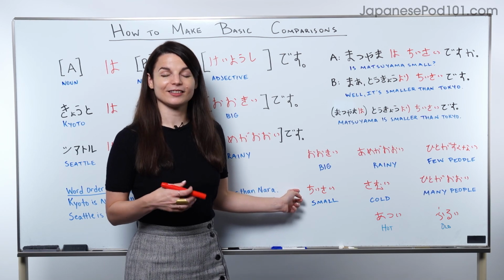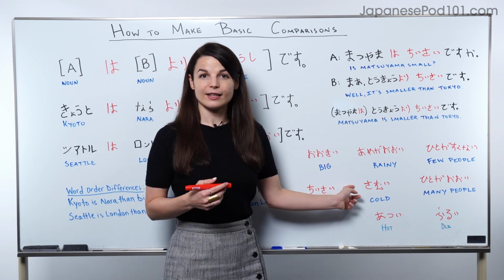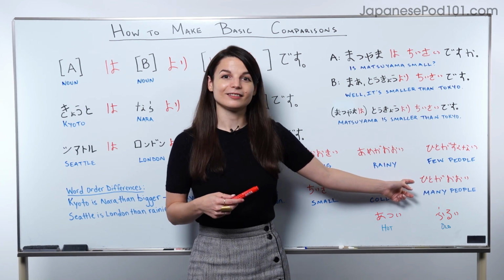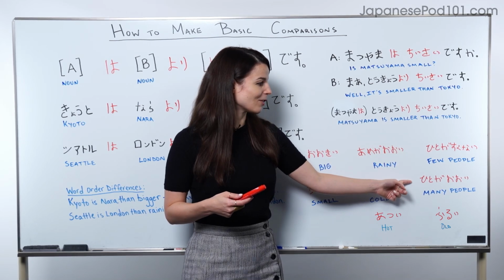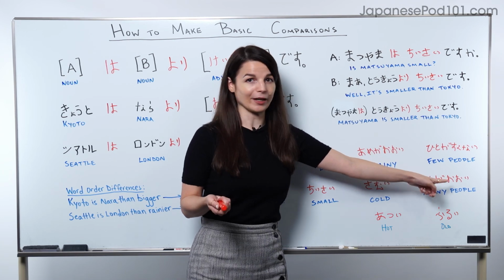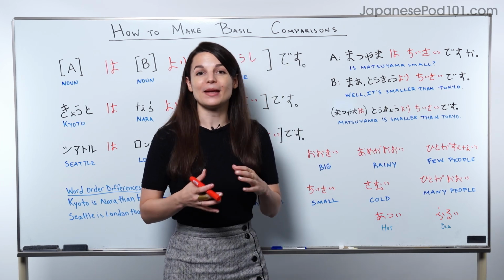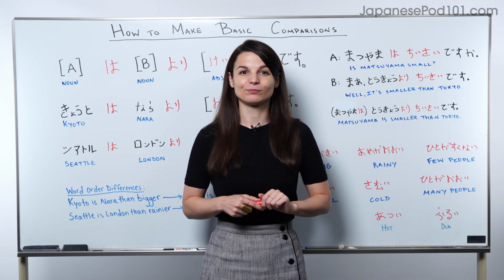小さい, small or little. 寒い, samui, cold. And 人が多い. Just like with few people, 人が多い is 人, person or people, が, subject marker, 多い, many or lots of, many people. So, this is how we make basic adjective comparative sentences in Japanese.